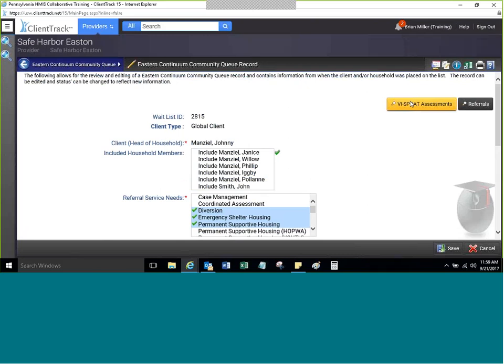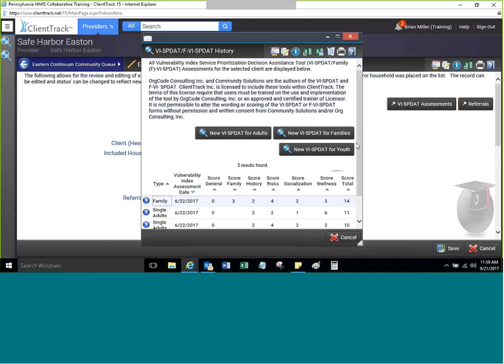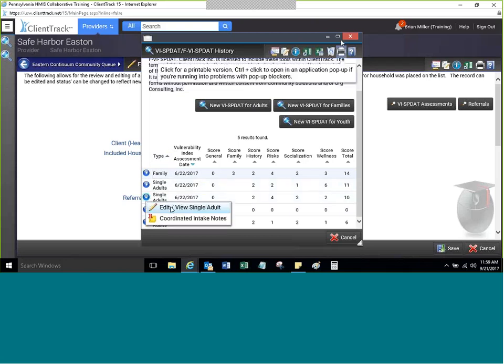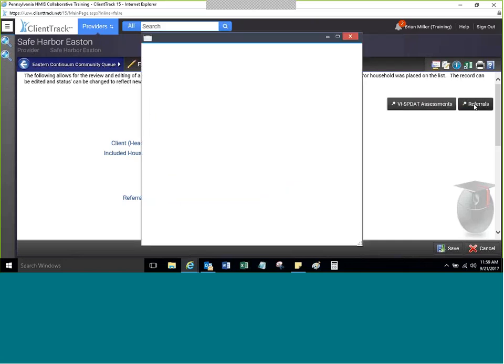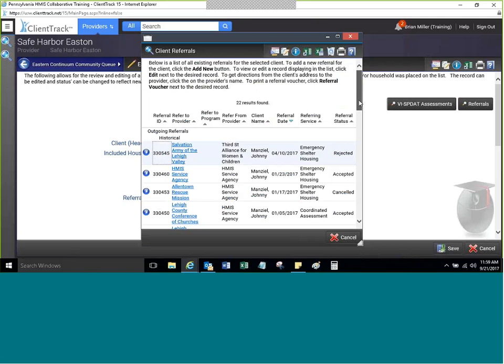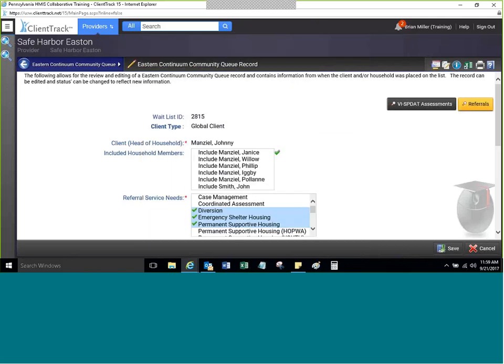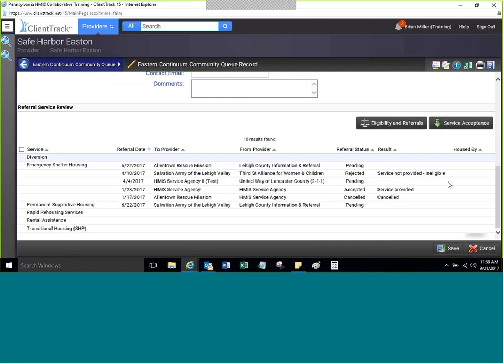Also, this is where you can have access to their VI SPDATs. You can view them individually here by clicking on that and then clicking on view. That will let you view the VI SPDAT in a pop-up. It also shows referrals directly, all the referrals for this client, just to get an idea of where they're at.